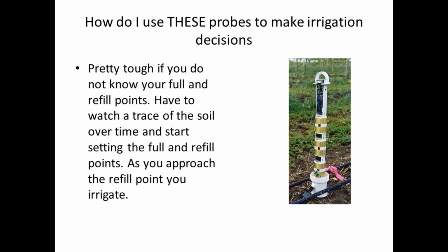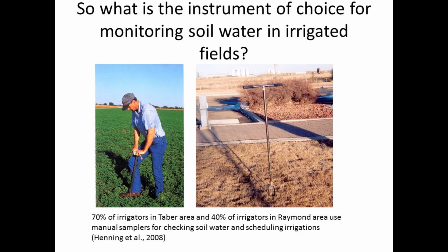So how do you use these probes to make irrigation decisions? Pretty tough if you don't know your full and refill points. So you have to watch a trace of the soil over time and start setting a full and refill point. As you approach your refill point, it's time to irrigate. So that's how these ones work.